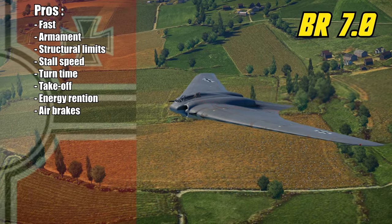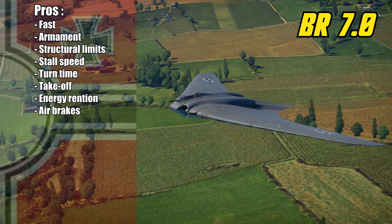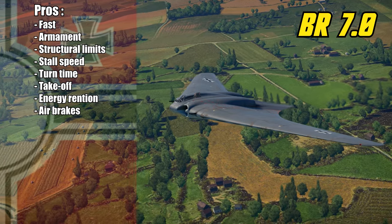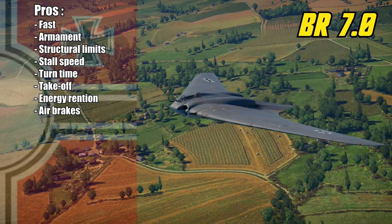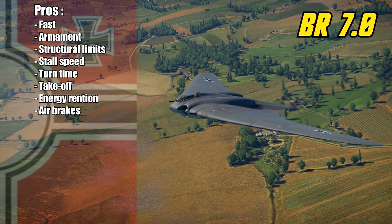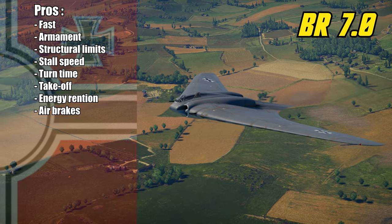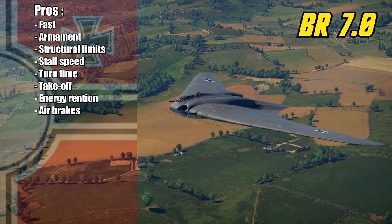Some of the pros. Fast. At its 7.0 beta rating, the 229 is one of the fastest, if not the fastest aircraft in War Thunder. Top speed is 910 km an hour, reached at 8,000 meters. But even at low altitudes, the Horten is very fast. Armament. The flying wing has two of the best cannons found on aircraft in War Thunder. These are the Maschinenkanone 103 or MK-103 30mm cannons, and more about that in a bit.